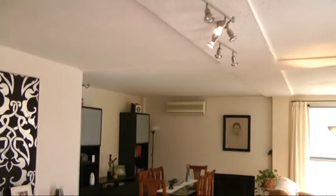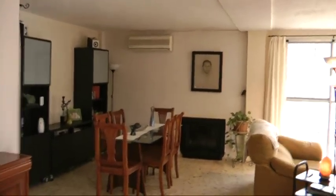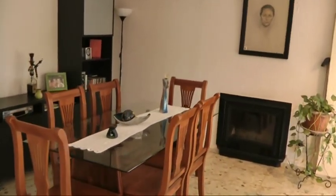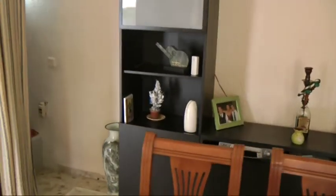A very nice, that's paper I guess, yeah. Interesting. Separate dining area. And then underneath the stairs, good use of space. There's some storage there.